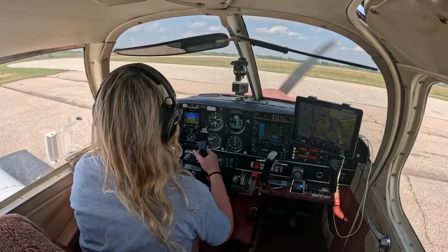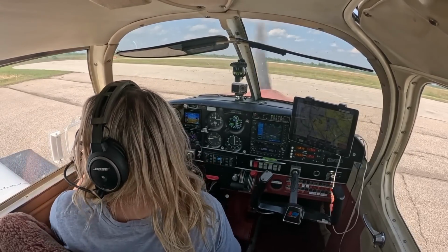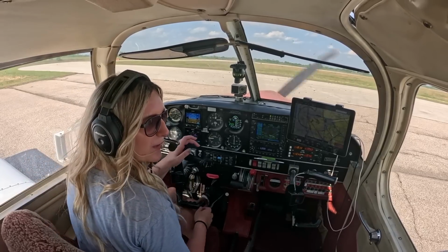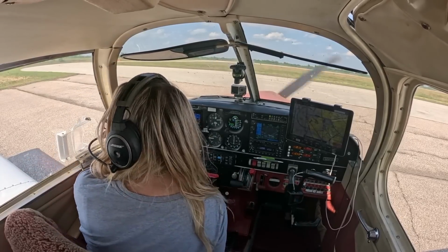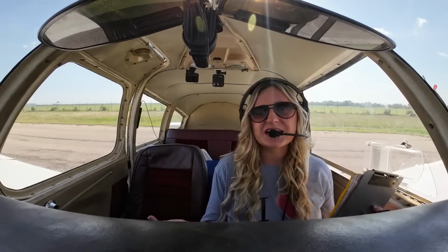Perfect, that looks good. Flight control check. Tail is up and tail is down. Looking good. Left turn, left aileron is up, right aileron is down. Right turn, right aileron is up, and the left aileron is down. Excellent. Flight controls are free and correct, and I checked my brakes and my rudders while I was taxiing.